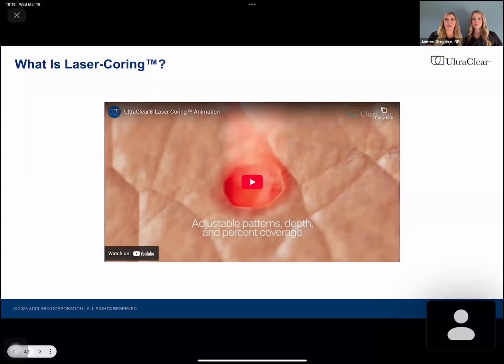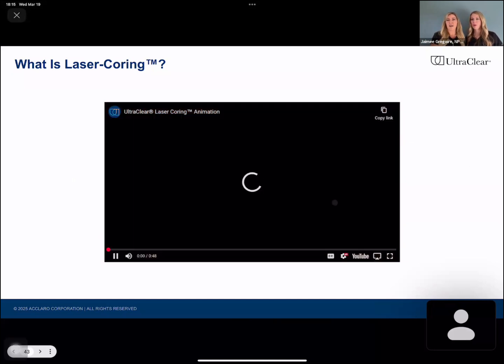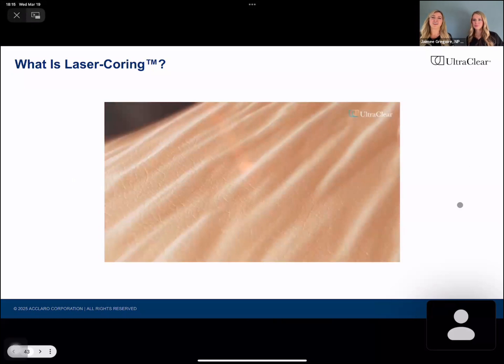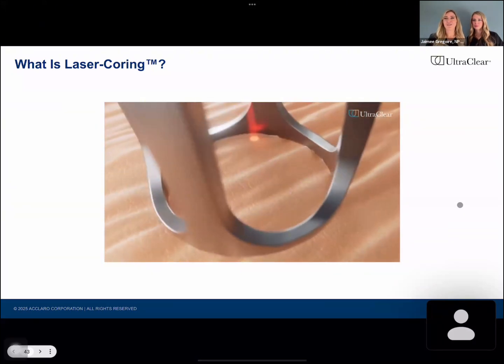So what is laser coring? So do I dare even press this button? We'll see. You never know. Oh, this is an animation of some laser coring, so I'll let you watch a video that's working for us.